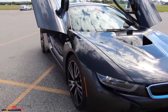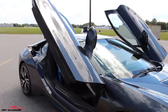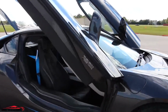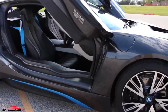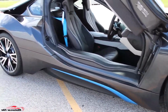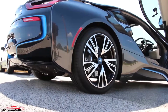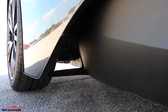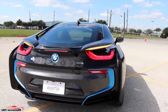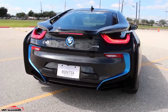So following this efficient thought process, the i8 is equipped with hinged scissor doors, which are actually very useful in practice. They're very easy to open, very easy to close, and the large openings make entering and exiting the vehicle as comfortable as one would imagine a BMW to be. One element we see throughout the i8 are the eye-inspired blue accent rings and finishes. This car has it below the door sill, but it's on the kidney grills and some logos throughout, and you'll see this echoed in the interior as well.